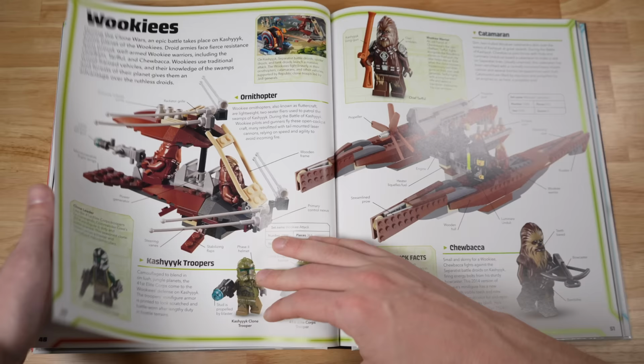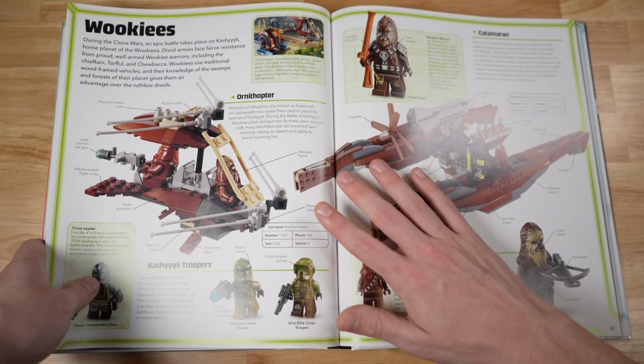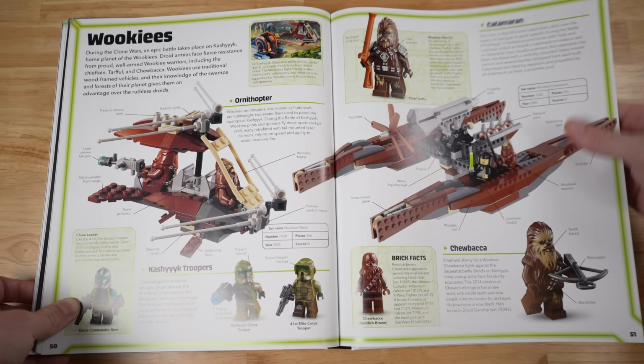Oh, what a classic. 2005, almost all 2005 on here, except a few 2014 figures. But man, the Ornithopter, the Catamaran, the full Wookiee attack set. It was called Wookiee attack instead of droid attack. Of course, we all know it was about the droid attack on the Wookiees, not the Wookiee attack on the droids. But yeah, beautiful page with some 2005 builds.